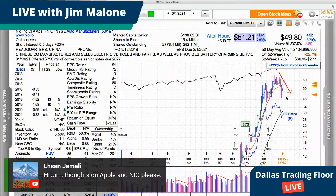It did pull back, and it looks like it is struggling to get to the 21-day line. It has earnings, and it's up on earnings. But I'm still not convinced because we're below the 40-day line. So I'm going to take a watch and see on this one. I think you've got to.